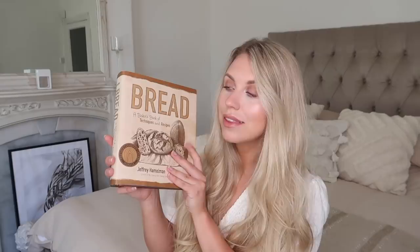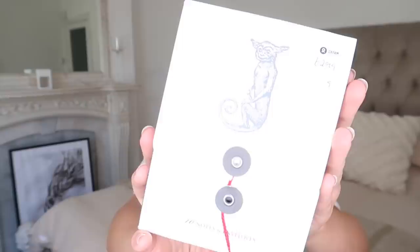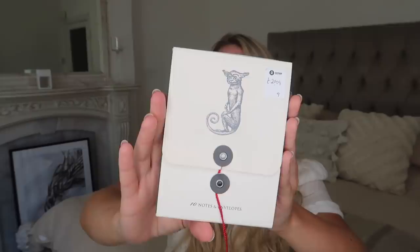And then the last item that I picked up, again from Oxfam, is this at £2.99. It's a little set of 10 notes and envelopes cards. Now, I love the little design of this. It reminded me of something from Anthropologie, or the aesthetic of the ivy, that kind of jungle element, but illustration at the same time. I loved it. So for me, it screamed designer.